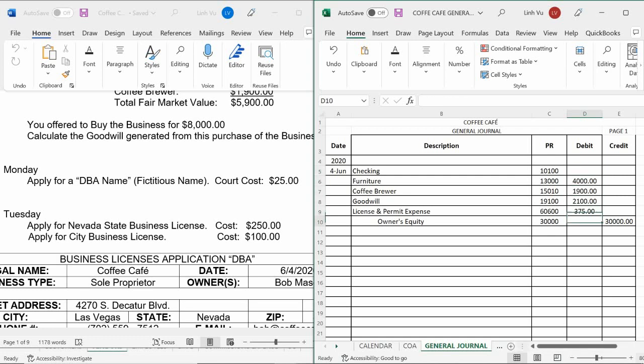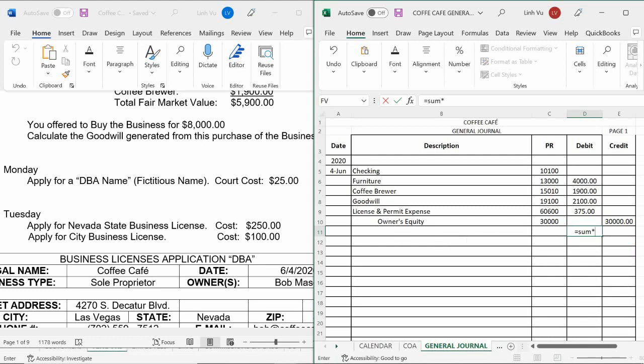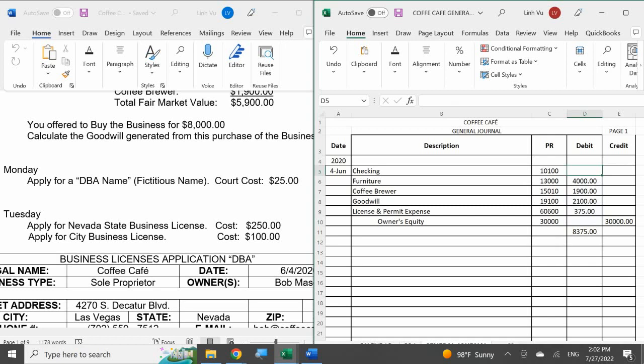You can do either or. What is my total debits versus my total credits here? Okay, so I'm at $8,375. So how much money am I going to actually be putting into my checking account? $21,625. Is that correct? If I add that in there, it gives me an exact amount of $30,000. So in this case, yes, that's correct.